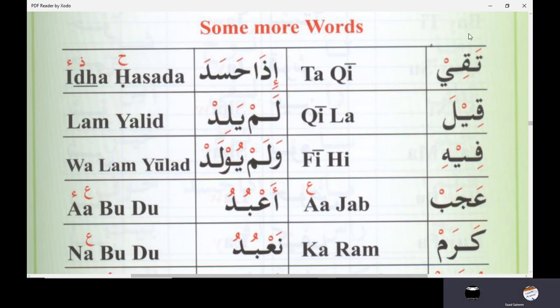Taki. This is short for ta, and is this ya madda or is it simple ya? It is ya madda because it has sukoon and before the sukoon we have a kasra, so it is ya madda, okay? Long ya. Ki. So key is long. So ta ki. Correct. Okay, here we go.